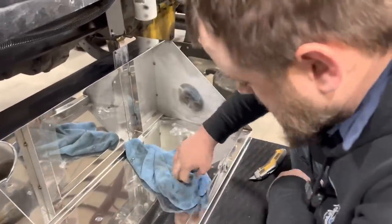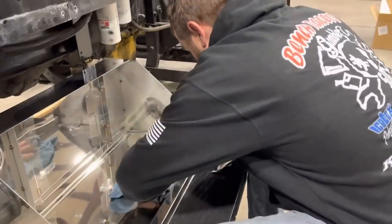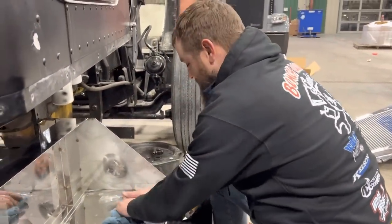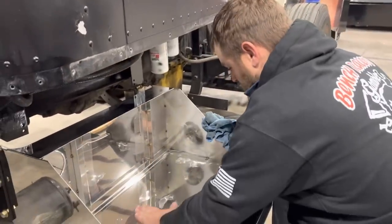But we'll get all these shavings out of here. We'll put that fuel tank back in here and get her mounted down. And we would be done, other than getting some hoses tomorrow from Napa once again. But hey, tomorrow's Saturday. They close at 1 o'clock. So we got to remember that, Ryan.